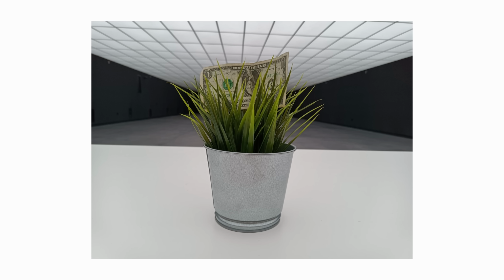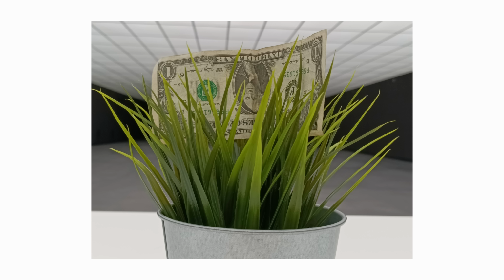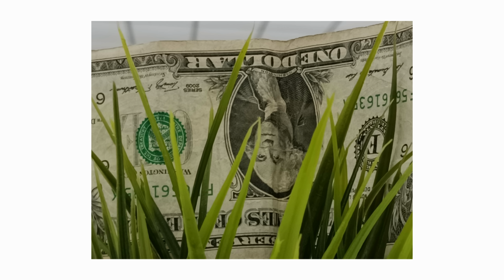So here's what we have for versatility. We have the main cam, we have the ultra wide, we have the first set of zoom, and then we have the secondary zoom. So we have some pretty decent reach on that thing, and some surprising results.